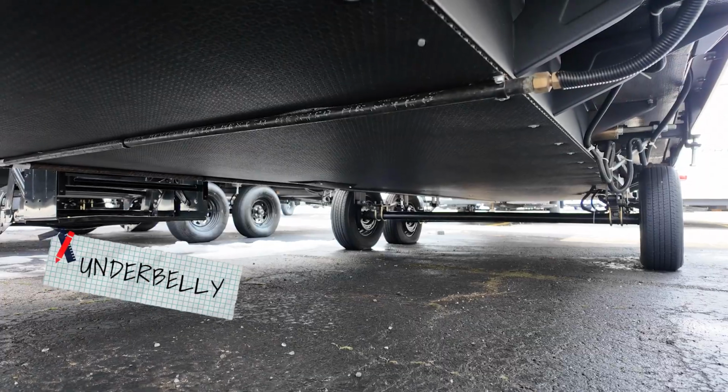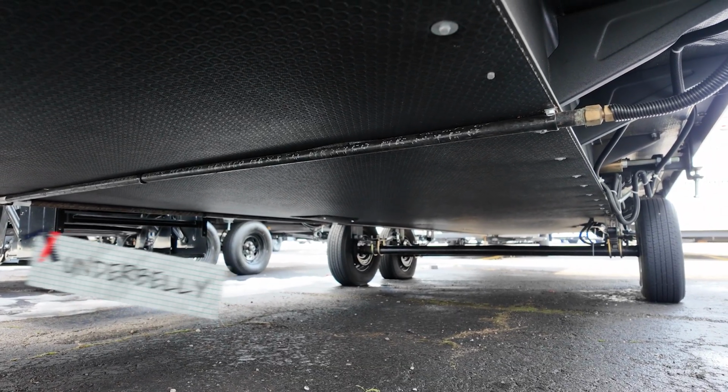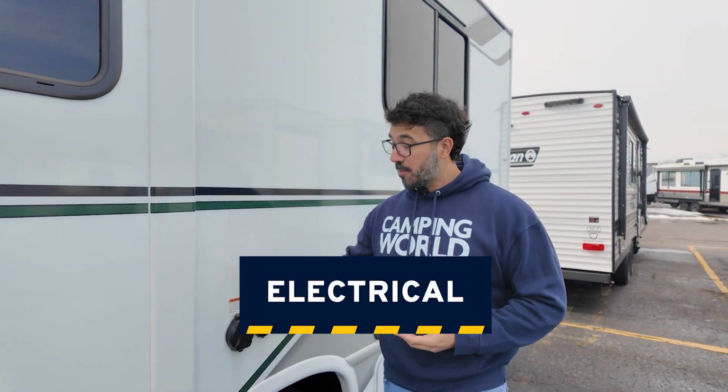Now, some manufacturers actually include underbelly enclosures, which are typically semi-rigid panels, to provide some additional weather and road protection for systems like your holding tanks, plumbing lines, and electrical wiring. And those critical components make up the basic structure of most campers. But now, let's talk about what powers them.